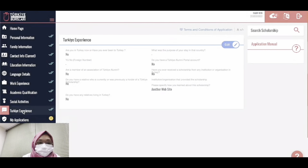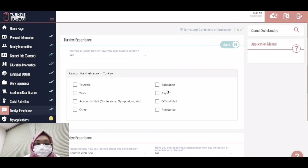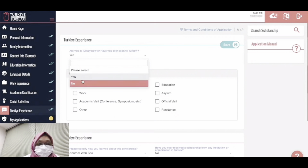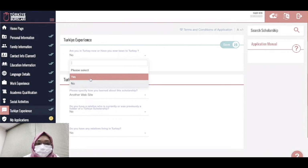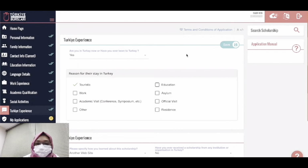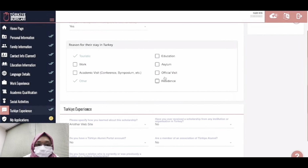And then Turkey experience. Some people have a problem here, Turkey experience. If you don't have any experience, you can say no. If you say yes, you will be given options, and you have to click any of them. Some people say even though they say no, there is still an error. So you can just try to make it yes, and then save it. I have to click here, yes, and then you cannot leave it here.